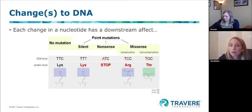Then we have a couple of different types of mutations, and these make different amino acids. And so those amino acids mess up your protein. And so that's what we see a lot of the time in cystinurics, is that you have these changes and they make that change to the protein.